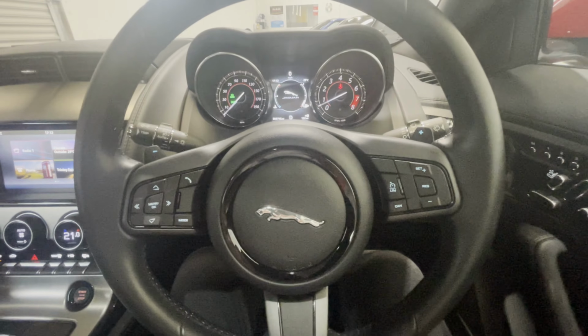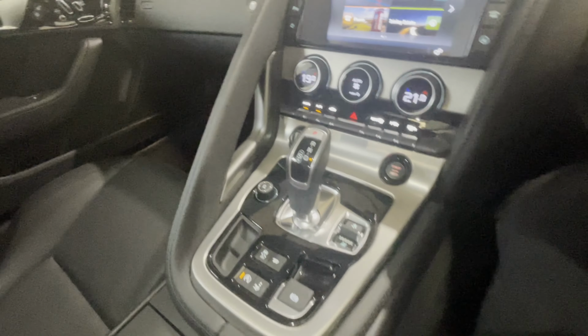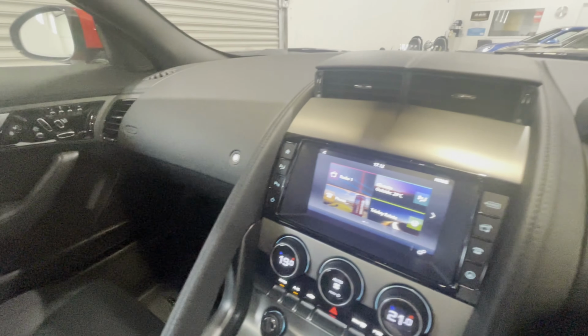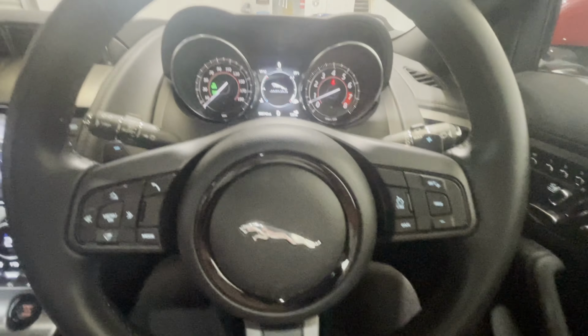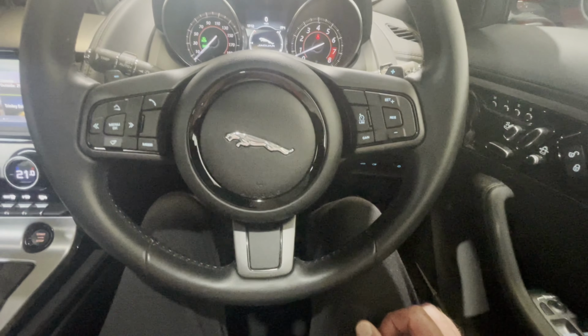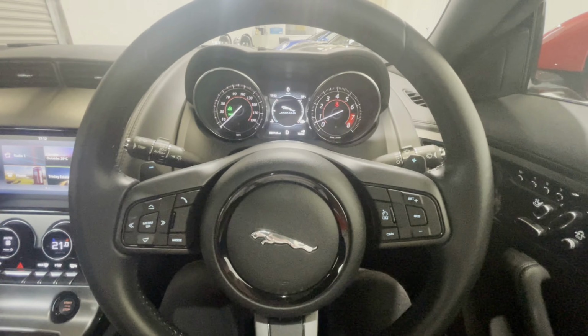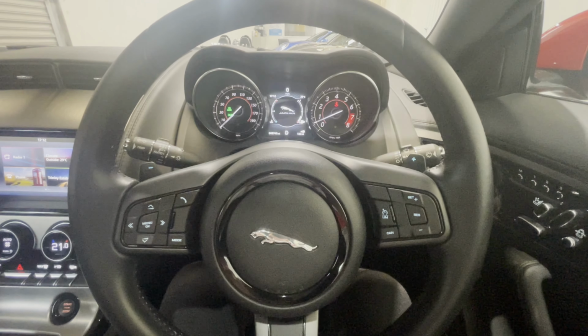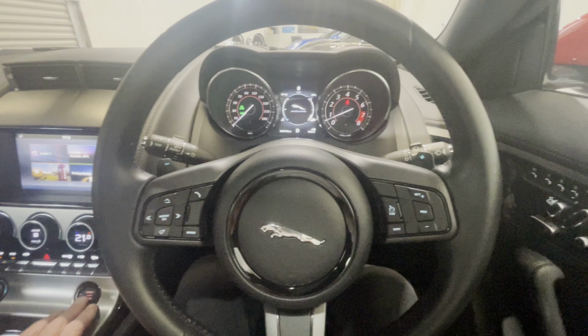And then I'd like to point out just the condition of this cockpit. It really is impeccable. It has been so well looked after. It's unblemished. It is looking almost exactly as it left the factory the day the car was built, and a real credit to the previous owners. We'll switch the engine off and take a look in the boot.